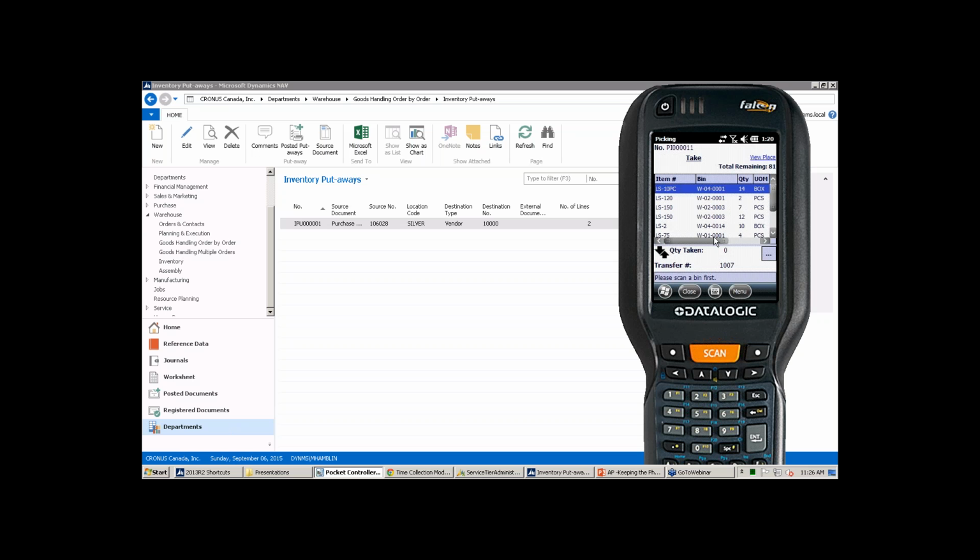So for example here, it shows me everything I need to actually pick. I don't see one line at a time, though there is a mode that if you want to enable it, that I only see one line at a time, you can do that. But the advantage of this is, let's say I'm actually standing here at this bin, W414, and that's actually where I want to start picking. So I could go in there and scan that bin barcode and just start picking from there.